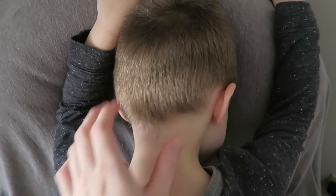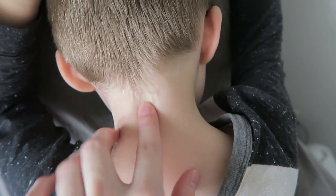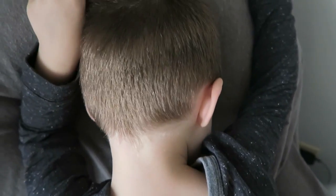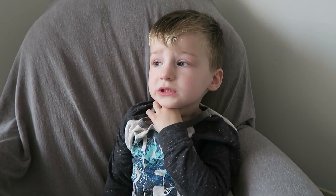So Caden's here showing us the back of his head, and as you can see, it does go down in a point right there. So yeah, there's a point. So what does that mean? Does it mean a boy or a girl? As you guys can see, his hairline is in a point, so that says that we will have the opposite gender. So stay tuned to see if it is true or not, if we are going to be having a girl or if it's wrong and we're going to have a boy.